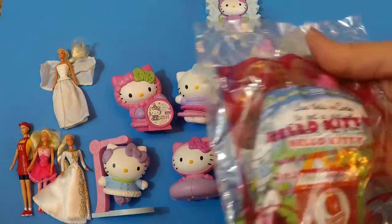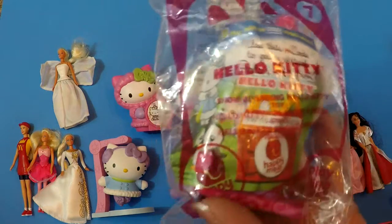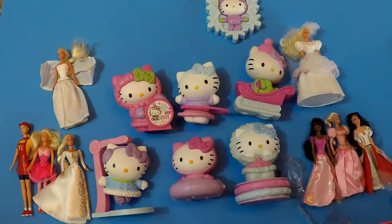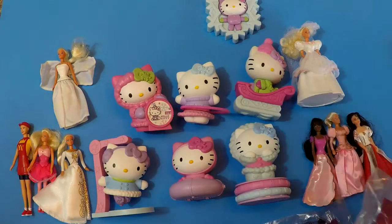And next is snowboarding Hello Kitty. Do you guys snowboard or ski? I ski. We actually all ski. I don't have any snowboarders.